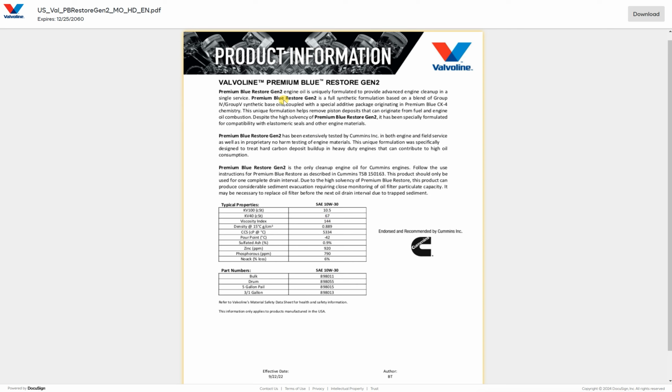So if you look right here in the first paragraph, it says Premium Blue Restore Gen 2 is a full synthetic formulation based on a blend of group 4 and 5 synthetic oils coupled with a special additive package originating in Premium Blue CK4 chemistry. So again, that different chemistry is coming in the additive package. Just wanted to make that point. And again, if you look at these data tables, a lot of this stuff is pretty spot on or pretty close to what they suggest inside of the patent.